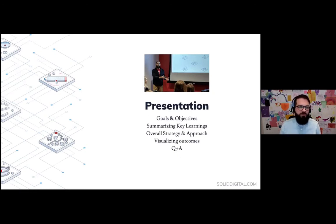The way we structure our design presentations is by telling a story, with a beginning, middle, and end. So at the beginning, we're restating the project goals and objectives. We're summarizing key learnings from our research and discovery conversations. And then in the middle, we're going through the overall strategy and approach, ensuring that we tie those back to the problems that we're trying to solve.